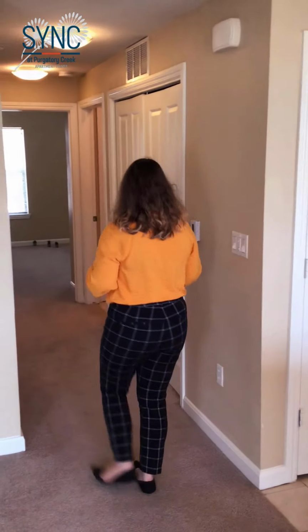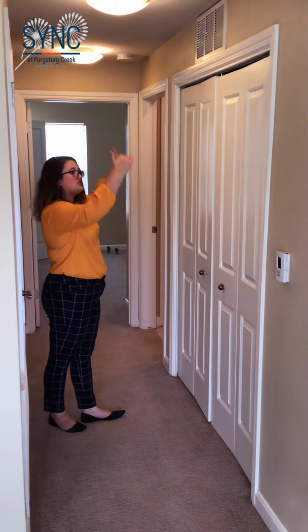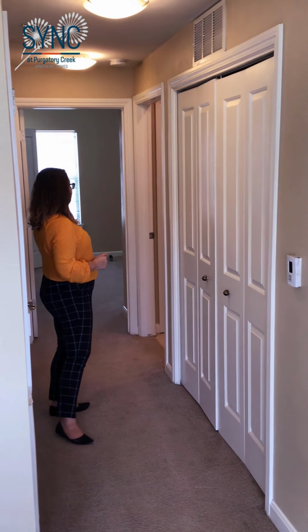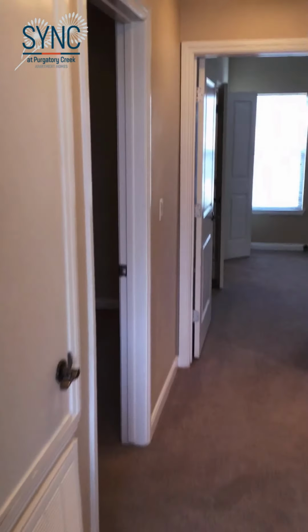Down this hallway, you do have your laundry room right here. You'll have side-by-side units. There are two really long shelves built in above these. And then if you go further back, that's your master. But this is the study, and I kind of want to show this to you.